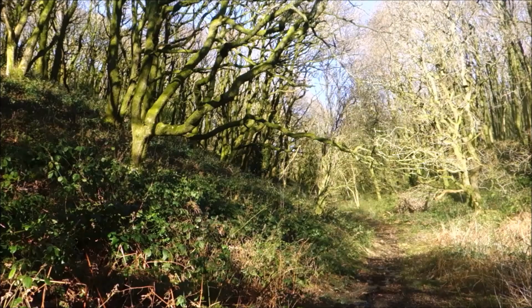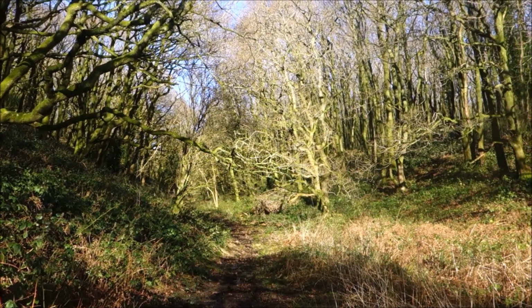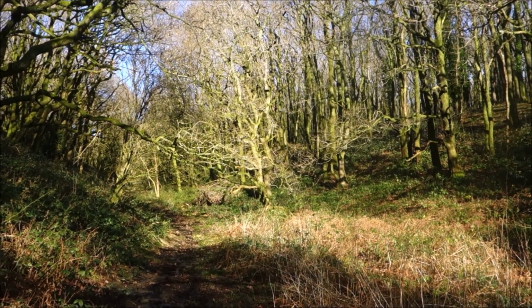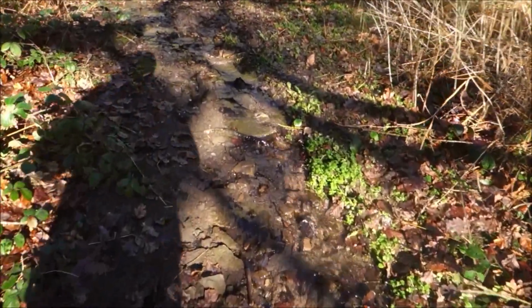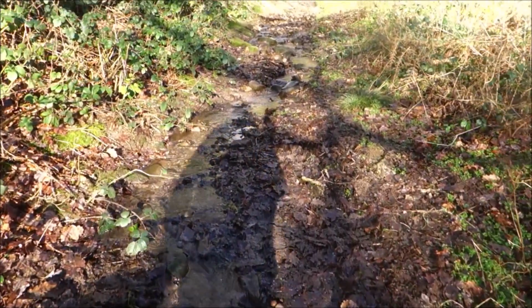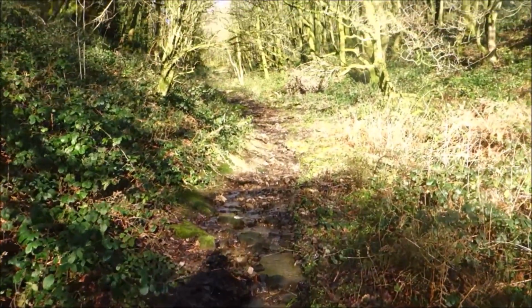Yeah, look how glorious this sessile oak woodland is. It's thick. It's beautiful. The path is a river today. Sound of water everywhere. Very healing. We are water, aren't we? I keep saying that.